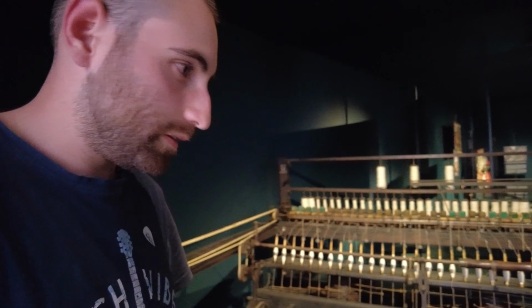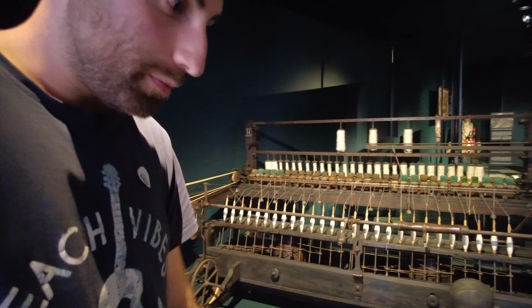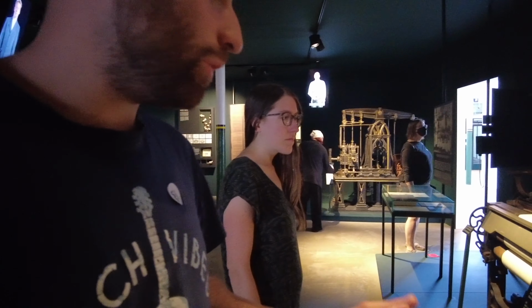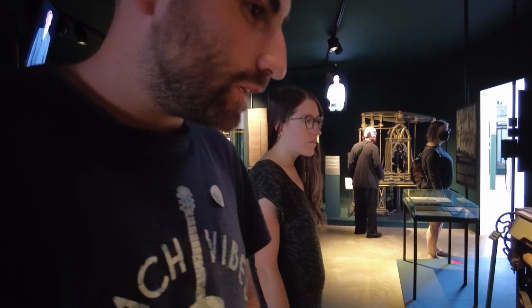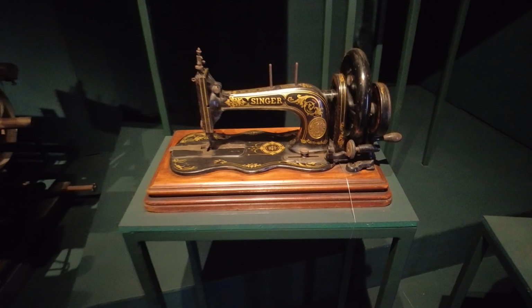This is how they make laces with machines and other pieces of cloth. In the past it was all manually, and then with industrialization it changed. We are talking about the time of the 1800s, more or less, until the 1900s. You also see those sewing machines.